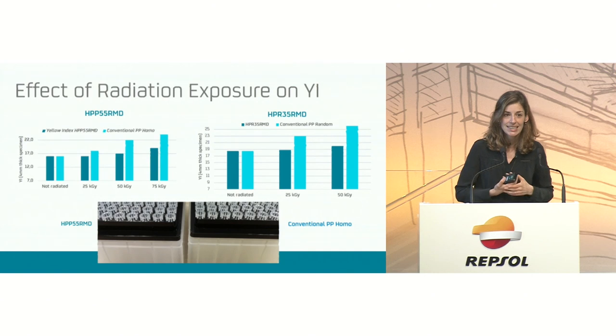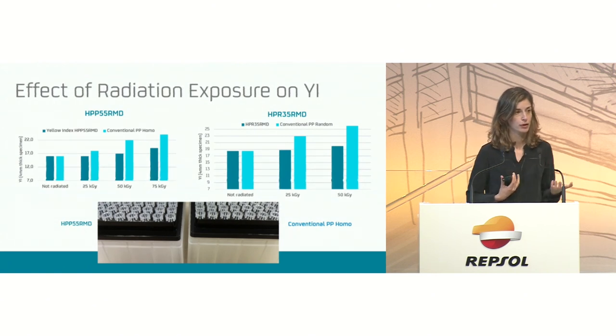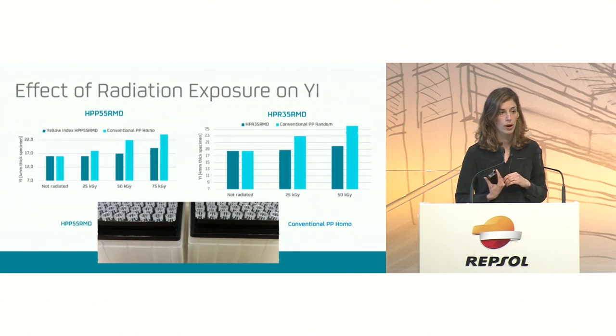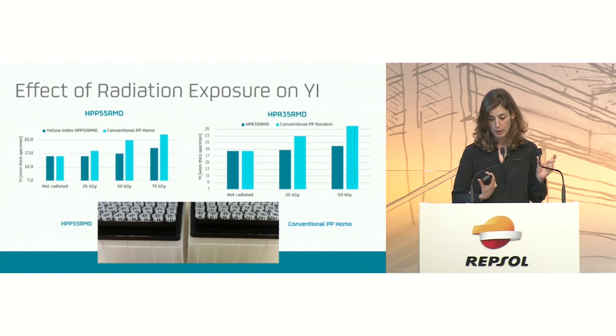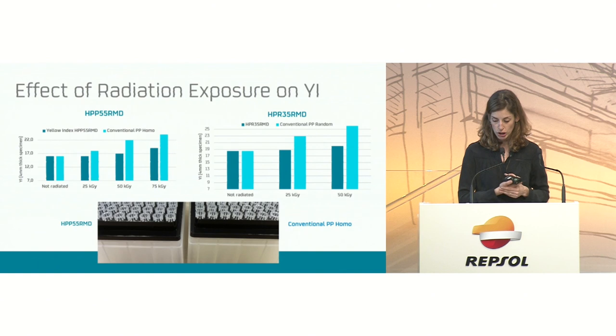As discussed by my colleague Raquel, polypropylene used in applications requiring high energy radiation must be correctly stabilized to mitigate the effects of discoloration. And to confirm this, we performed a specific analysis in our Repsol technology lab where we analyzed yellowness index on 4 millimeter thick specimens. And we compared our gamma radiation resistant grades to an equivalent conventionally stabilized polypropylene subject to different levels of radiation. On the left, we can see a graph representing results measured on our homopolymer HPP 55 RMD irradiated at 25, 50, and 75 kilogray, compared to its equivalent version subject to the same level of radiation.